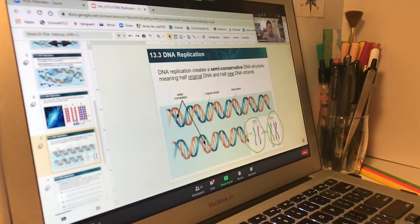We call this semi-conservative. It's the idea that in replication, inside each of your cells, half of the strand is old, the other half is new. Because half of the strand is the template, the copier, to make the other new copy. Half old, half new, okay? Half is the original strand, the other half is the new strand.